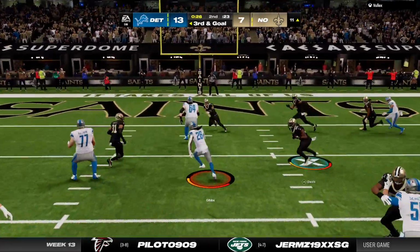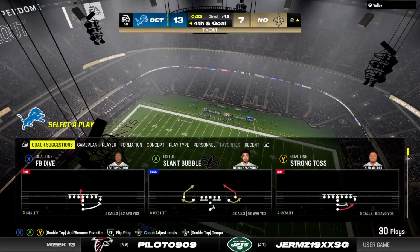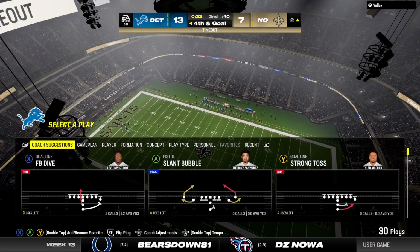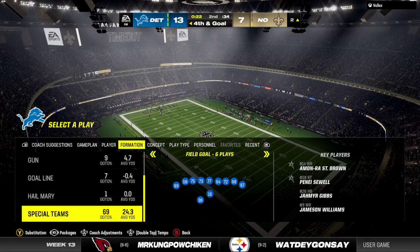They'll try and run it with Gibbs, and he's able to get it down to the 2-yard line. Now we'll get a quick timeout called by New Orleans, number 2. So that means they're down to 1 remaining here as we head toward halftime. Well, let's see what they do. They're knocking on the door here in the 2nd quarter.